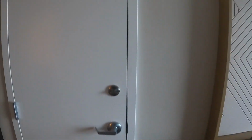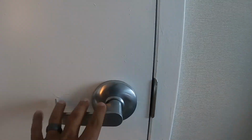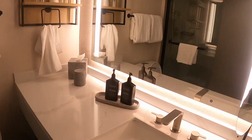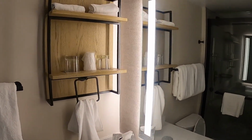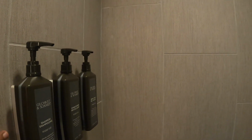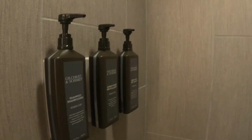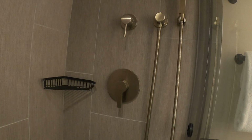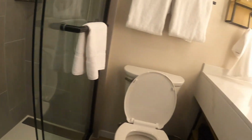They do offer connecting rooms. So you're gonna like this bad boy. Mirror, the Killian showcasing. This is your closet, a little small. Here's the restroom, single sink. Some extra cups, the walk-in shower. It's pretty nice. Nice minimalist decor. Products by Gilchrist and Sons. There's your shower head right there, along with the adjustable one. So yeah, pretty nice, pretty cozy.